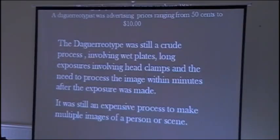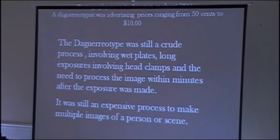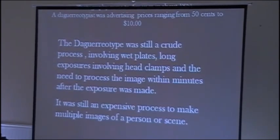Needless to say, the process was taken by everybody. Everybody wanted to be a photographer. So they used it, and the government gave it away to them.